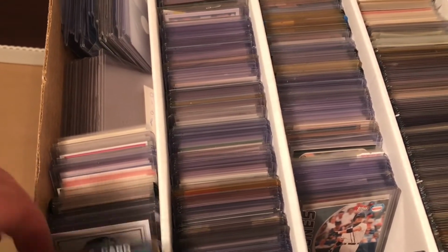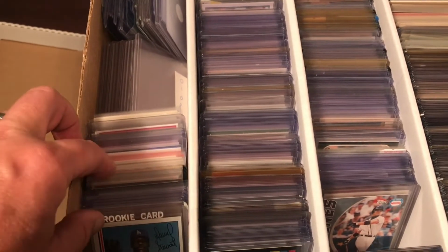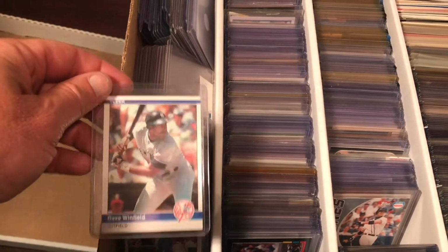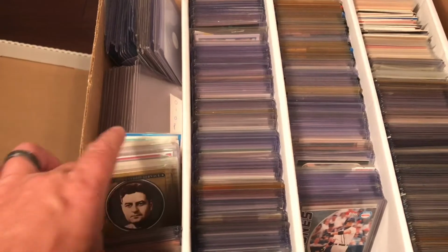Bobby Bonds. Eric Davis rookie card. These are all empty. I did look at that to see what that was. So I wanted to get a gauge. There's a 84 Winfield. That's that box. Guys, I'm going to speed this up because I just don't want this video to be over a certain amount. Sorry, I'm going to drop this box down and put the lid on the next one. Hope I didn't get anybody motion sickness there.